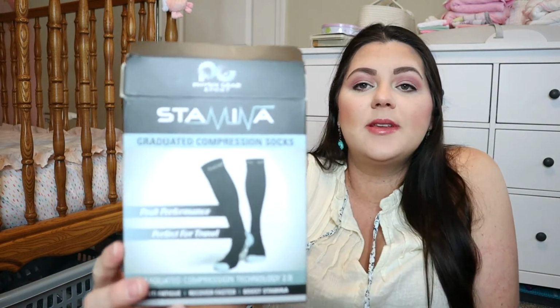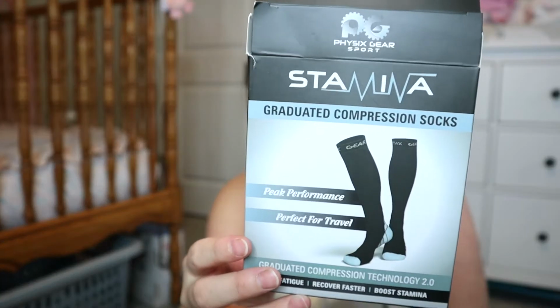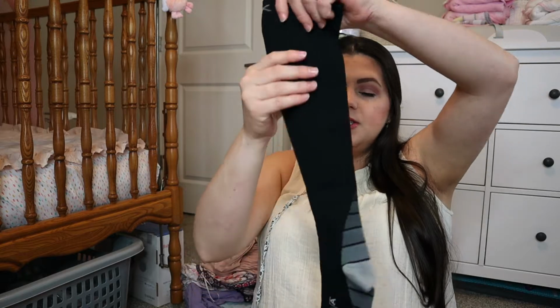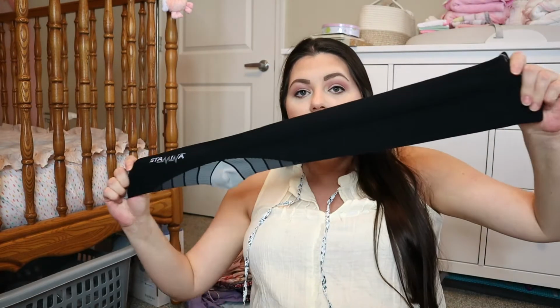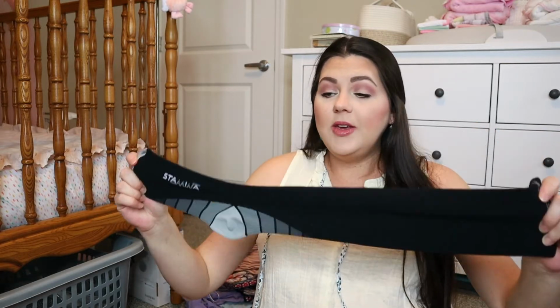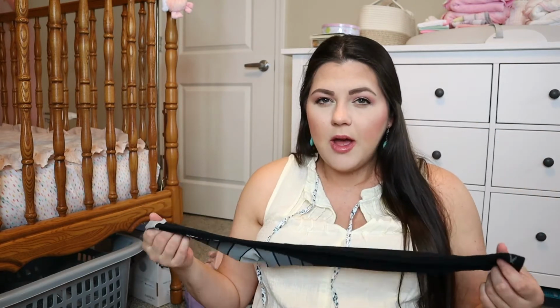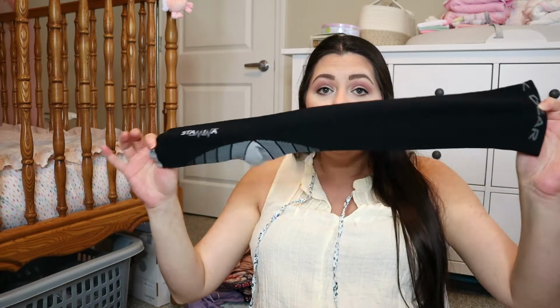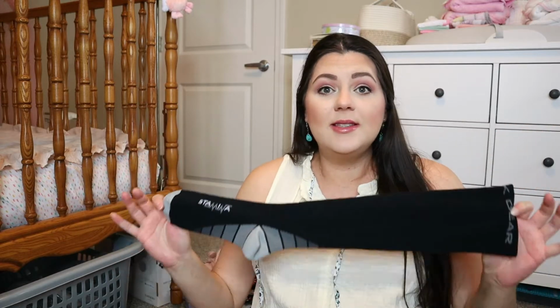Next, I want to talk about compression socks. So I ordered these from Amazon, this brand right here. These have been awesome. So compression socks are like this. I'm sure there's different kinds, but they're so tight. So if your legs and feet swell, get you some compression socks. I think these were like $12, $14. You prop your feet up on a pillow, make sure your feet are higher than your heart, and put some compression socks on. It works. I'm telling you, it works.